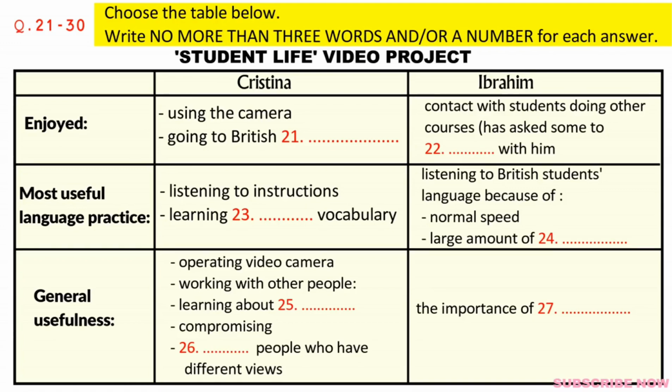I liked using the camera. Is it the first time you've operated one like that? Yes, it is. Well, the results were very good. Anything else? I also enjoyed visiting one of the British students we filmed. I'd never been inside a British home before. Okay, Christina, thanks. What about you, Ibrahim?